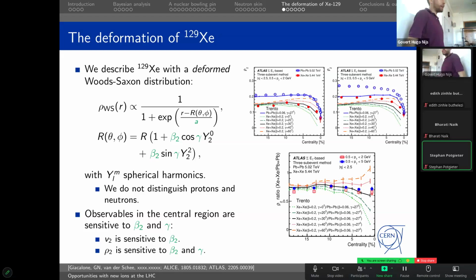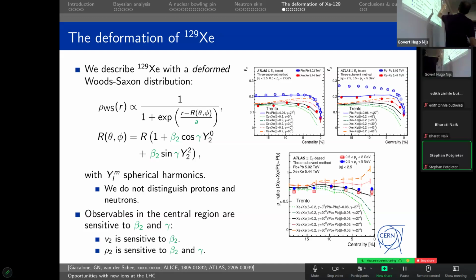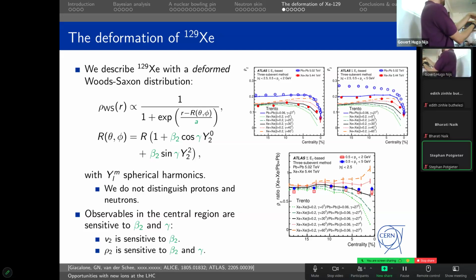Now I'll get back to your question, because it turns out you also need the rho observable specifically to get the gamma. And here the orientations come in. If you have gamma which is 0 with a non-zero beta 2, then you have a prolate nucleus. If you have gamma that is close to 60 degrees, then you have an oblate nucleus.